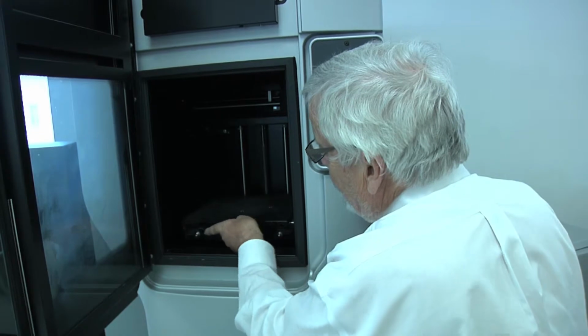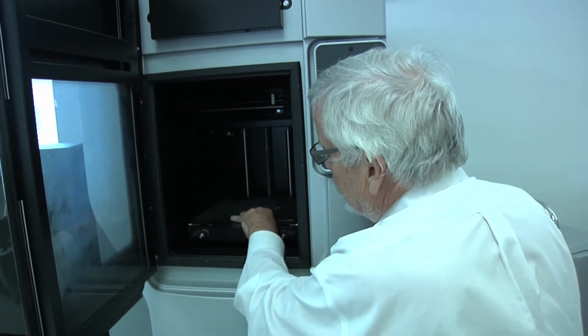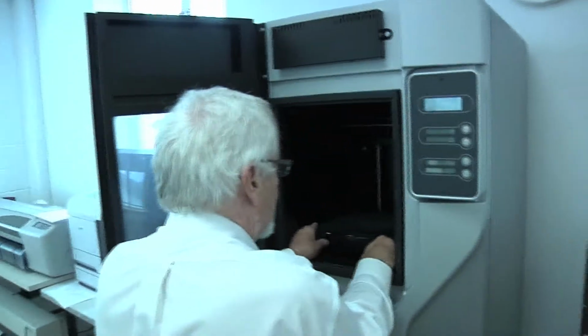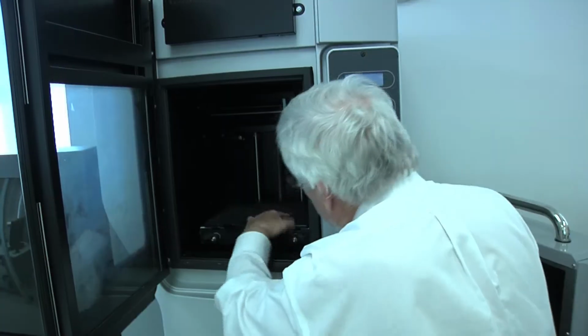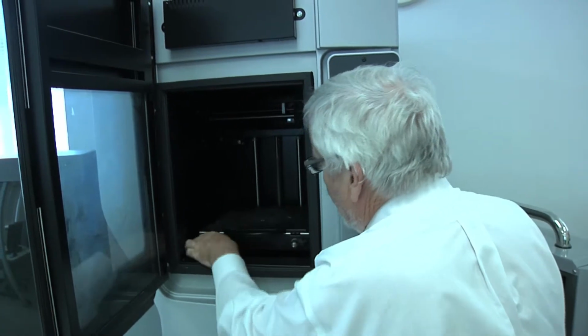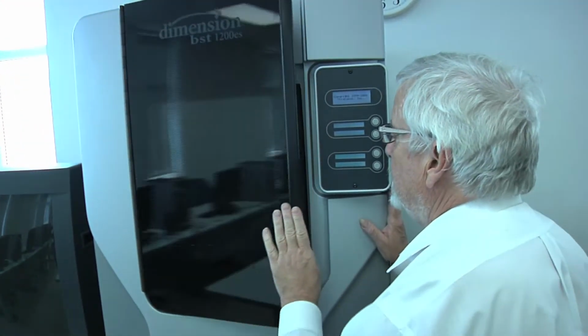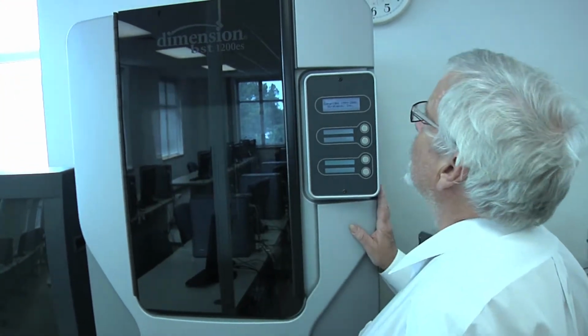And then I think it gets about 450 degrees in there. It's pretty hot. This is 12 by 12 by 15 is what we can do. We could glue the models together and make bigger ones. And then it tells you how many hours it's going to be. We let it run all night. We turn it on, let it go all night.